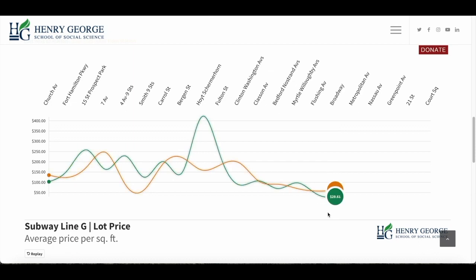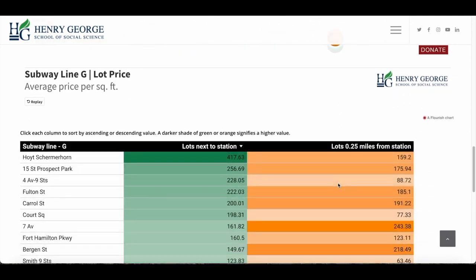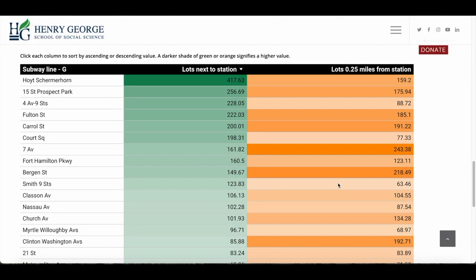Let's click on the green circle, indicating the value of lots of land that are next to the subway station. We see that the average price of land next to Broadway Station is $29.61 per square foot. Next, if we click on the orange circle, indicating the value of lots of land that are a quarter mile away from the selected subway station, we see that the average price of land a quarter mile away from the Broadway Station is $62.37.